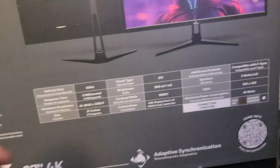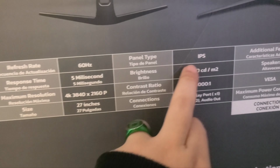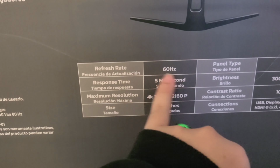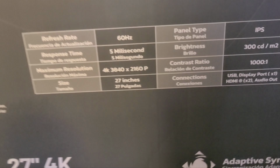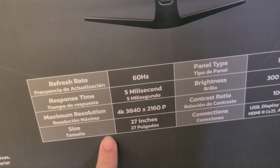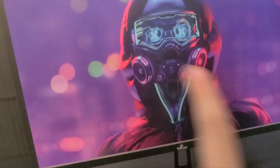Alright, so before I'm opening this, I do want to show the back and just to show everything. So it's IPS panel, deep OLED panel, refresh rate 60 hertz. Obviously, that's what you're gonna get for an under $300 4K monitor, and that's probably just fine for an Xbox Series S, which is what I'm mostly gonna be using for this anyway. Most importantly, obviously 4K, 27 inches, even though it's not actually 27 inches. Going diagonally, it's actually only 24 inches across, so whatever.